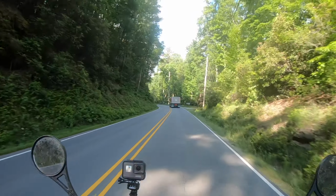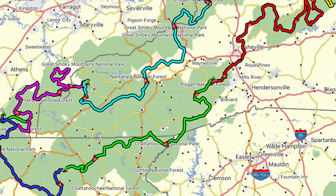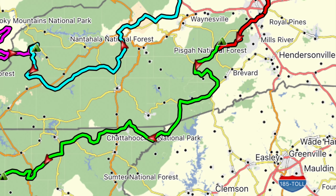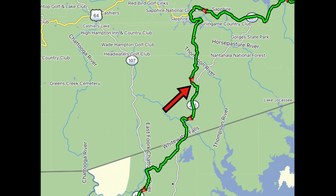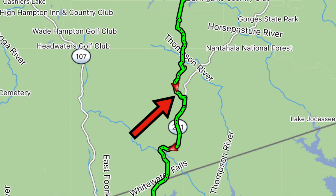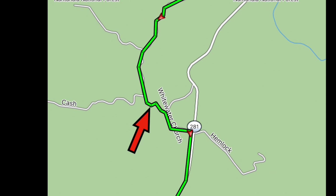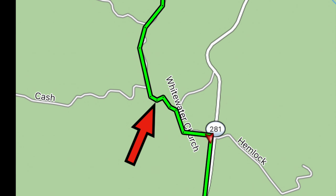So, once we passed through Sapphire, North Carolina, just east of Cashiers and Highlands, we finally turned south off of US 64 and headed toward South Carolina and a small portion of Sumter National Forest before entering into northeast Georgia. Unfortunately, on Upper Whitewater Road, just before getting onto Highway 281, I came across a perfect marble-shaped gravel spot in a left banking turn, and the bike slid out from under me.